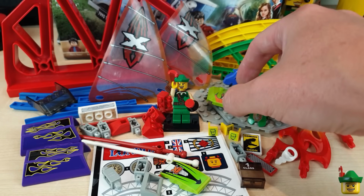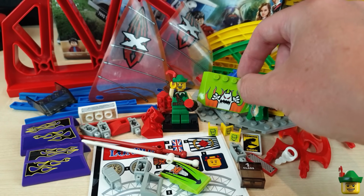Yep, I think Fire Ghost might be my new favourite Lego brand.